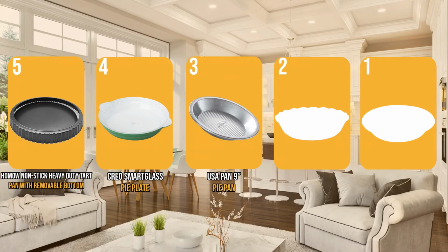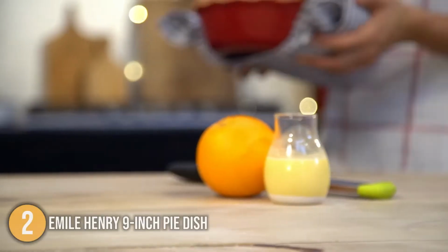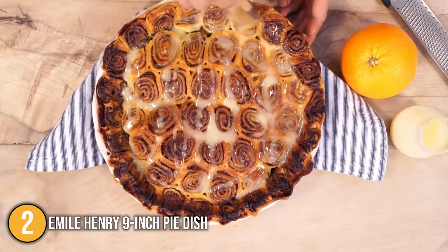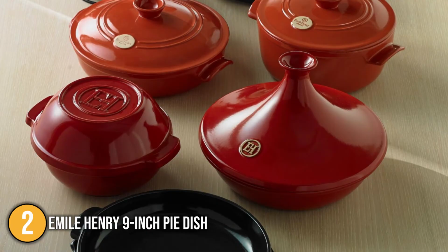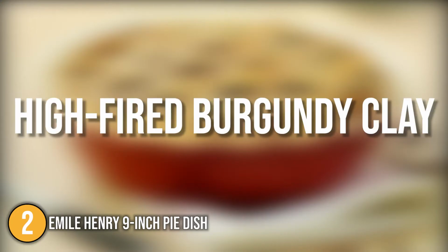The pie dish coming in at number 2 on our list is the Emile Henry 9-inch pie dish. If presentation matters a lot to you and you want a pie plate that comes in a wide variety of color options, this plate may be just the right fit for you. Emile Henry is known for its high quality ceramic cookware made out of all natural materials. This plate is also made out of high-fired burgundy clay using Emile Henry ceramic.